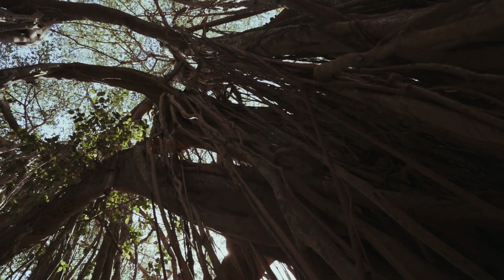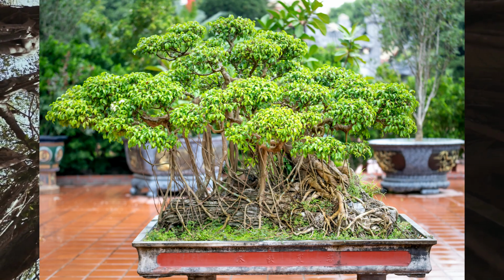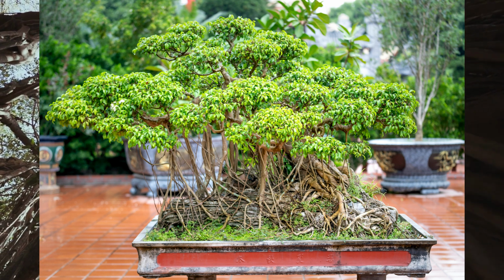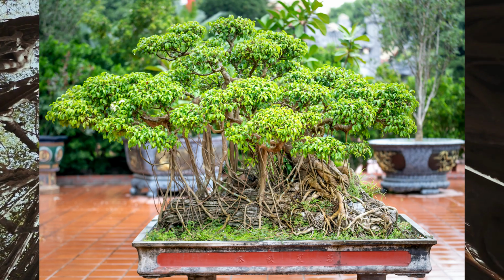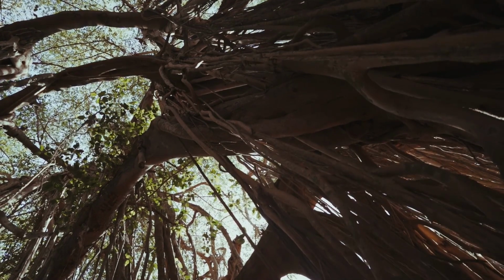The last example we have for you is perhaps less often seen, but when it is seen, it is arguably a rather stunning bonsai display piece. It's the banyan fig. This is also called Ficus benghalensis or Ficus indica. It's also sometimes just called the banyan fig or Indian banyan.